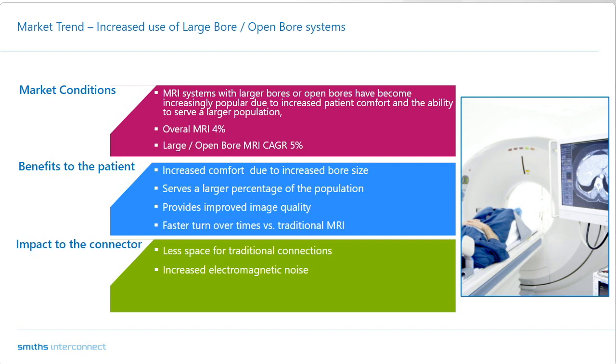The reason for this growth is the significantly improved comfort for the patient due to the larger bore, the lack of an enclosed bore. Personally, I've had family members who had to be sedated to make it through an MRI due to claustrophobia. Next, it serves a much larger percentage of the population, whether it be the claustrophobics that just cannot stand the procedure or patients too large for traditional MRIs. Open and large bore machines can accommodate these people, increasing the population served.